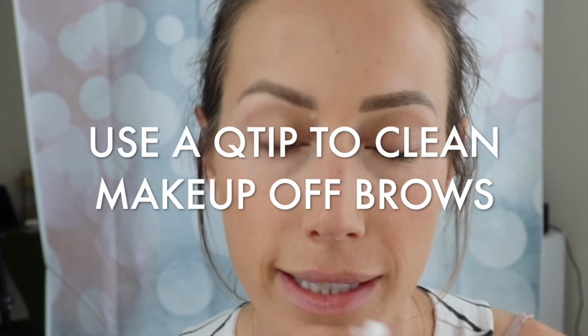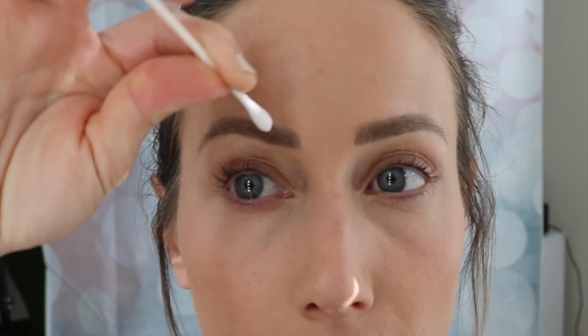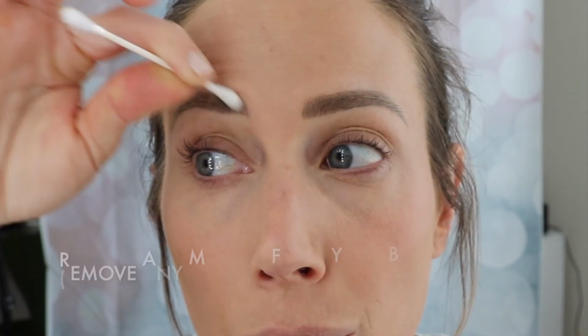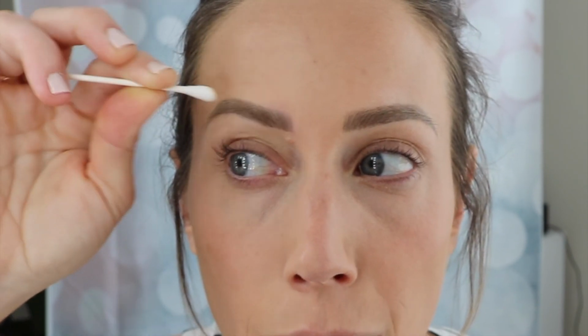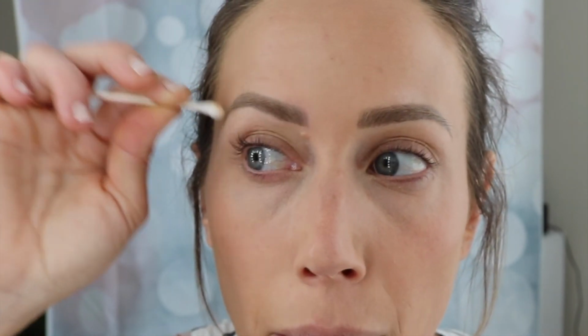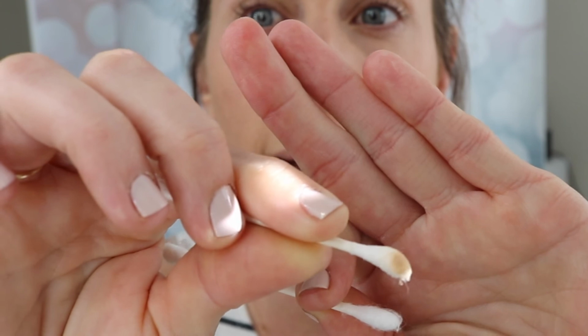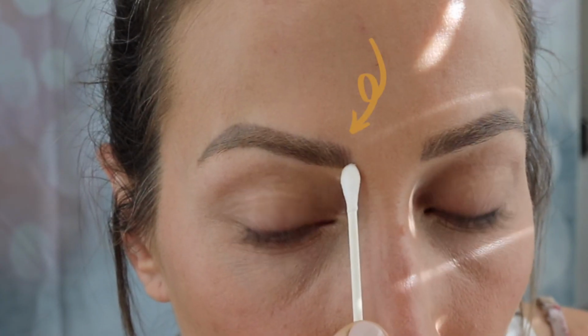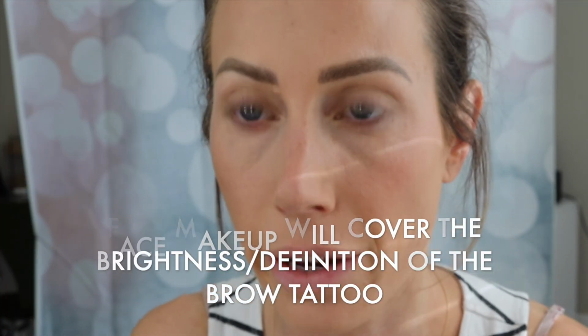So what I do is I take Q-tips. I know this isn't sanitary, but it's just me. And I get it wet and I just kind of remove any powder or foundation that might be covering my eyebrows or my microblading. And look at how much makeup comes off. I have no hair in the very front. Those are just strokes, but my foundation will cover the definition of those strokes.